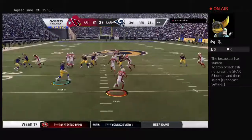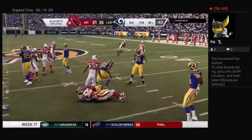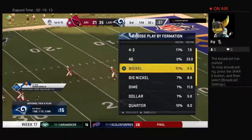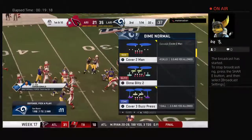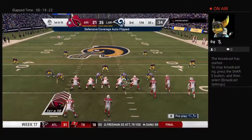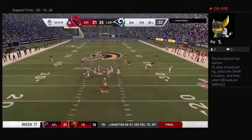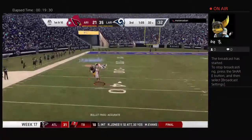This one fielded at the 5. Solid return, pretty good field position. They'll start at the 32-yard line. The Cardinals take over 1st and 10 at their own 32-yard line. The offense now at the line, ready for their next drive. And here we are almost through 3 quarters of play, and this passing game still has not really found any kind of rhythm. Put it mildly, because they're not even over 100.